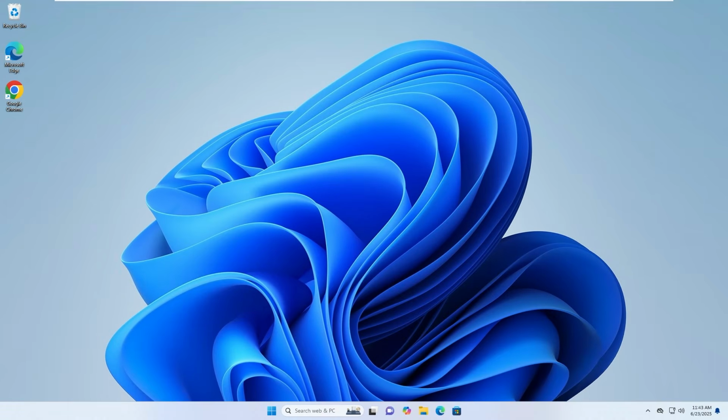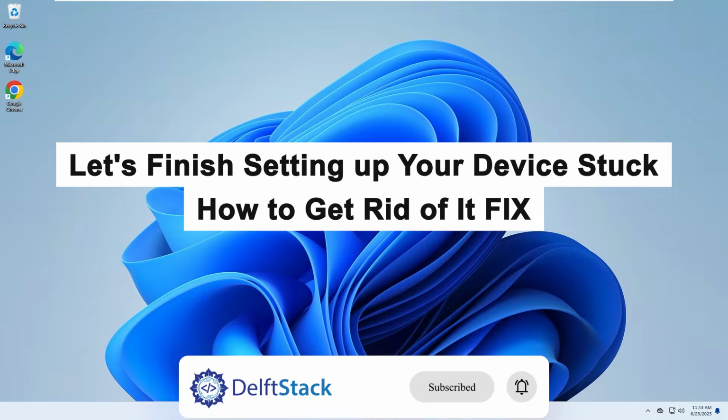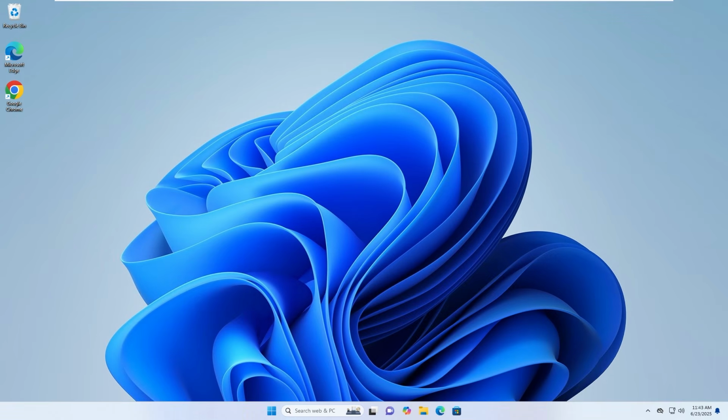Hello, today I'm going to show you how to fix the "Let's Finish Setting Up Your Device" message that keeps popping up or getting stuck on Windows 11 and Windows 10. This message is meant to help you complete setup tasks like signing into Microsoft services, but sometimes it keeps reappearing or won't go away even after setup is complete. Don't worry, we'll walk through how to disable or remove it.